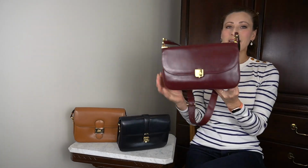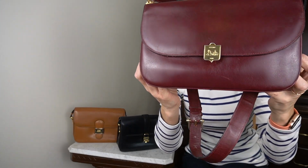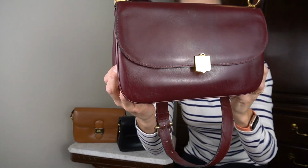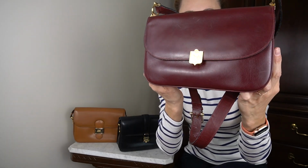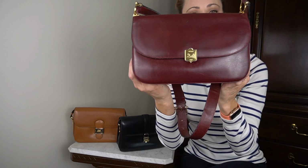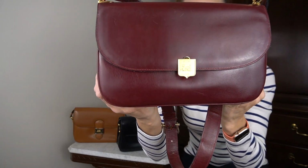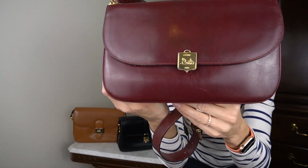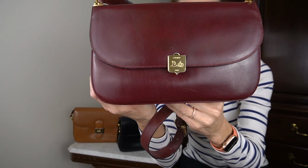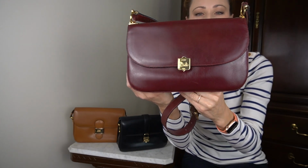One of the reasons why I purchased this handbag is because of this beautiful burgundy color, just a nice rich color, and of course burgundy is very much in right now. You've got this gold toned hardware, and you can see etched in here the rider with the horse carriage, which was the signature for Celine at the time this bag was made.